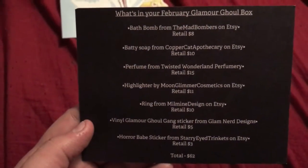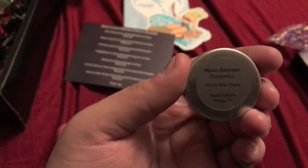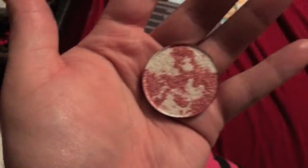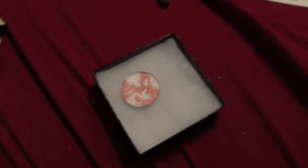All right, hold on. Let's put that there. And let's go to our handy dandy thingy. Yeah, highlighter by Moon Glimmer Cosmetics on Etsy. Is that what this is? It doesn't really say. It's Moon Glimmer. Yeah, so it's their blood splatter highlighter from Moon Glimmer Cosmetics. And that is amazing. I was actually eyeing this on Etsy. I was going to buy it, so I'm really excited to get a chance to try it. I don't want to drop it. Oh, yeah, this is the Mad Bombers card, because I ordered stuff from Jean over at the Mad Bombers. Again, because I'm obsessed.